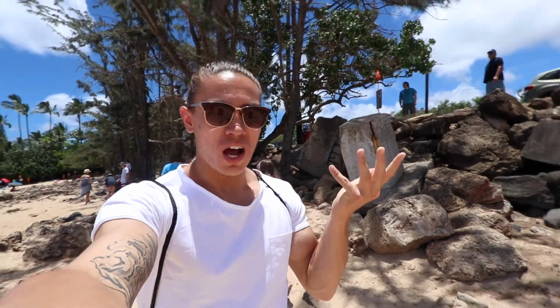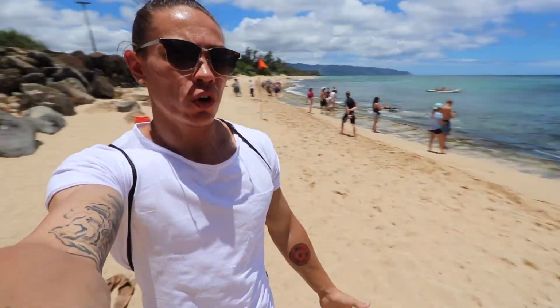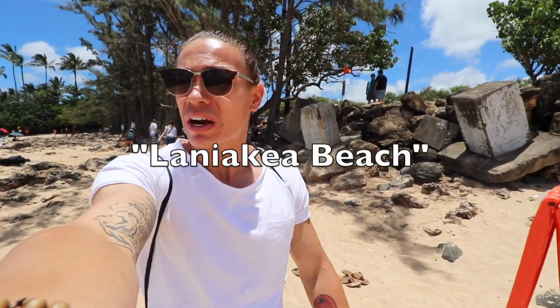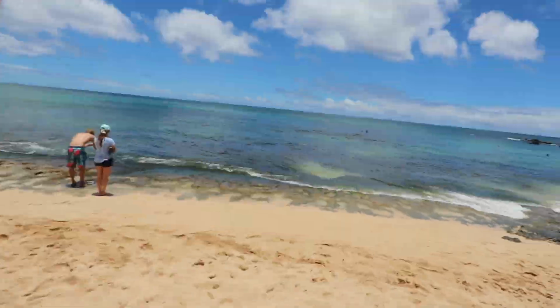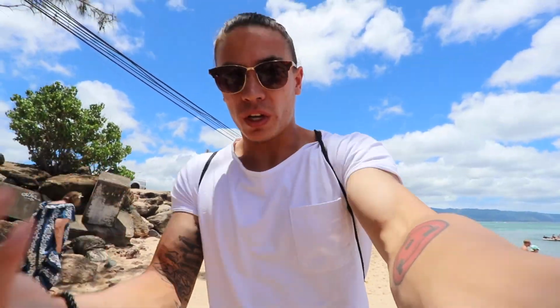So the second stop of our little touristy trip is Turtle Beach, Laniakea Beach. I don't know if I'm saying that right, but pretty much there's algae alongside all of these rocks here on the shore. I don't know if you can see it. It's green and slippery, but the turtles come up and surface to eat it. So they pretty much are right in front of you. Hopefully we get to see some of the turtles. So I'm gonna go check all of that out.